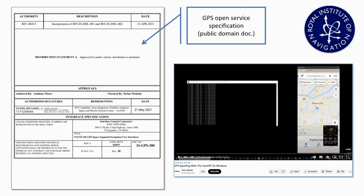Spoofing, you've probably heard of, which is sending false signals to trick your receiver to lock on to something other than the satellites. And as I mentioned, that's helped by the open service specification. A quick Google will give you all sorts of resources online if you fancy having a go at this. It's amazing how many views there are. This particular video, bottom right, is a chap who's using some open source software to make his device think it's in Kansas when he's actually in the UK. And he's had about 100 times more views on his video than I have on my one, which was GPS Basics. So it's out there.